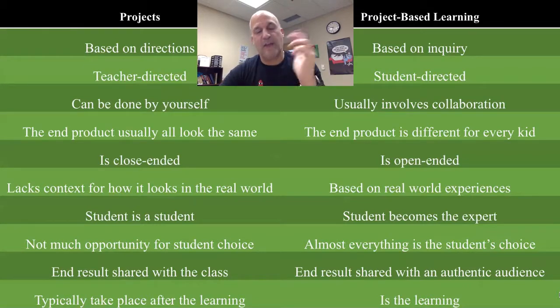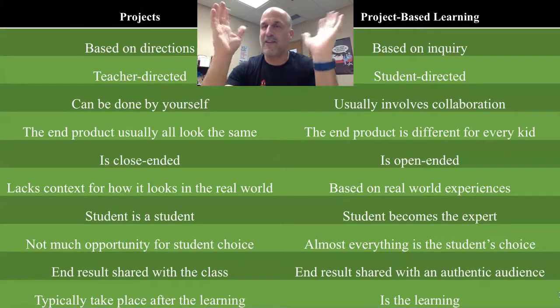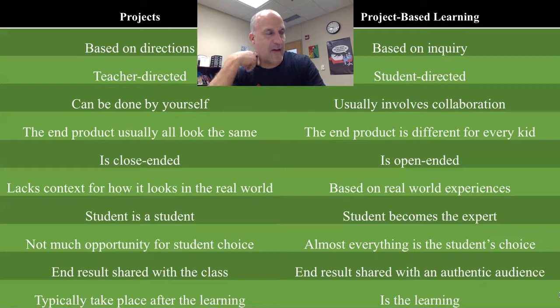In projects, the end result is typically just shared with the class. Like I said, I see these a lot of times outside the classrooms, hanging on the walls, but it's very much within the classroom. Either students are presenting to just the class, or it is within the confines of their peers in their class. Project-based learning, if done correctly and done authentically, will have an authentic audience. So they may be presenting to someone who is an expert on it.